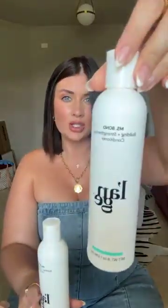But anyways, recap, here we go. Miss Bond shampoo. Wash once, rinse, wash a second time, you'll get a little bit of the lather. Miss Bond's conditioner.